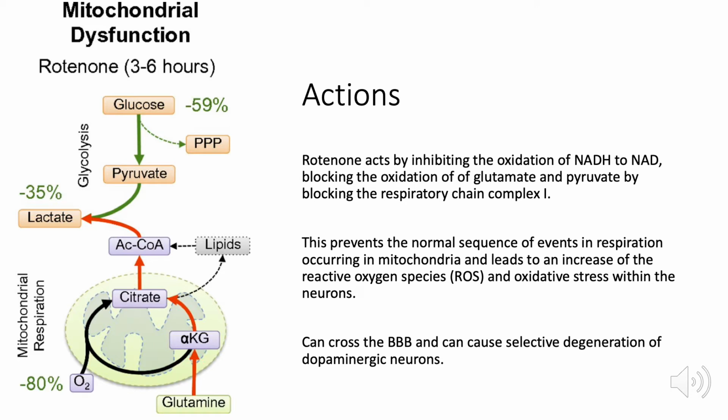Rotenone acts by inhibiting the oxidation of NADH to NAD, which in turn blocks the oxidation of glutamate pyruvate. This leads to an increase in the reactive oxygen species being produced, which has been identified as a cause of Parkinson's disease. Rotenone can cause these effects on the mitochondria as it is lipid-soluble, so it can readily cross the blood-brain barrier. Rotenone has also been identified to specifically cause this effect on dopaminergic neurons.